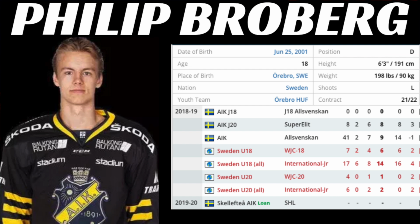Now, of course, with Broberg, I was a little bit surprised the Oilers drafted him as high as they did. I do see him as being a really solid NHL prospect, but there were some other defensemen in the draft that I thought the Oilers, if they were going to go down that road, might grab over Broberg. But obviously, Ken Holland and his staff were really high on this player, and even though he went ahead of where many people had him selected at the draft, he does have a ton of potential, and hopefully things work out between him and the Oilers.